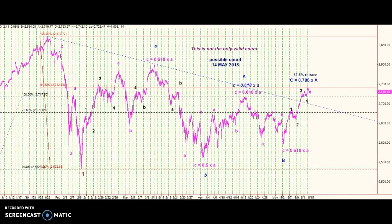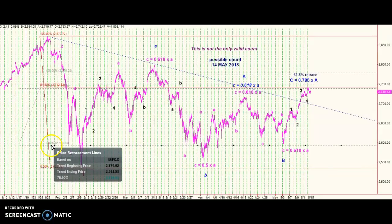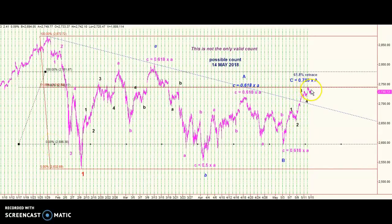Well, as I've said, no matter how high we go up here, I can find a pattern that looks pretty good for a top. The argument for today is we have a 61.8% retrace of this whole move. If you count this as ABC for A, you see perfect Fibonacci ratios for all these waves. And if that's the end of capital A, there's capital C, and it's right at the 78.6%. So there's pretty good fib resistance here.